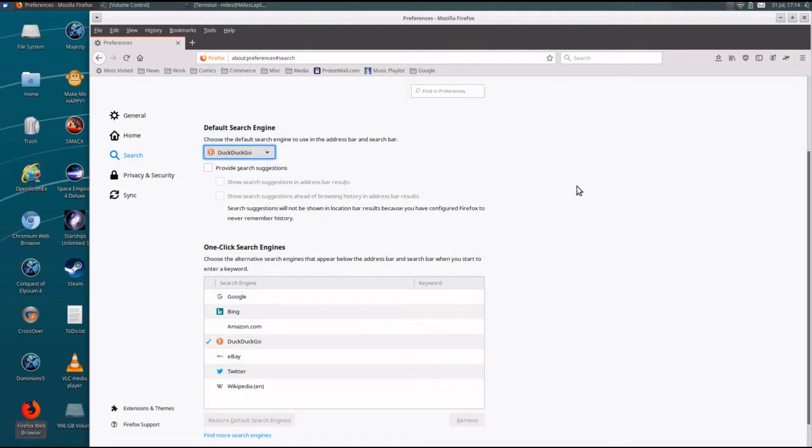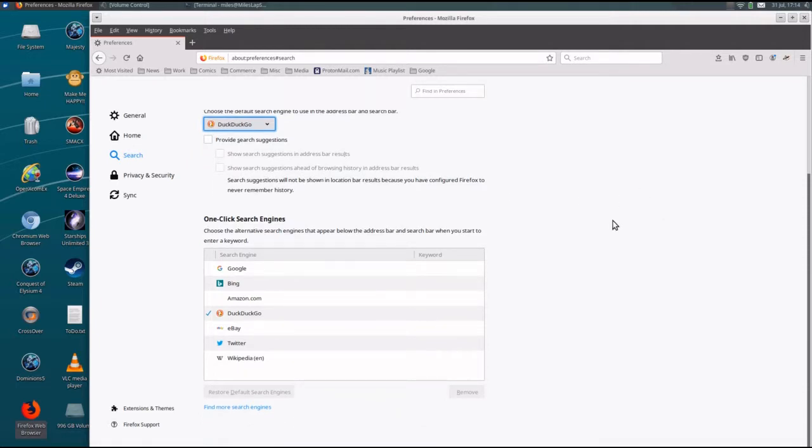DuckDuckGo is the only search engine that respects your privacy. Unclick Provide Search Suggestions, show search suggestions in address bar, and show search suggestions ahead of browsing history. Under one-click search engines, only select DuckDuckGo.